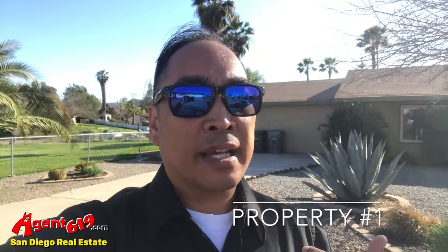It's a very good comparable. I would use this as a price per square footage comparable. It's very close to the main artery of Ramona. So that's how we're stacking things up, apples to apples.